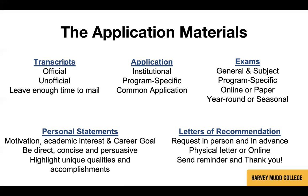Why you want to pursue a PhD in, say, computer science. What are you hoping to do with a PhD in computer science? Why can't you do the thing that you do with just a BS in computer science, for example? In your essay, you need to be direct, concise, and persuasive. Highlight unique quality and accomplishment.